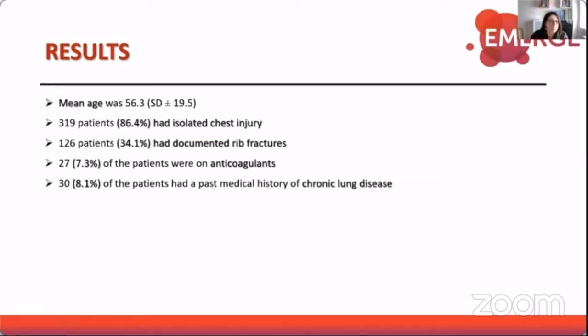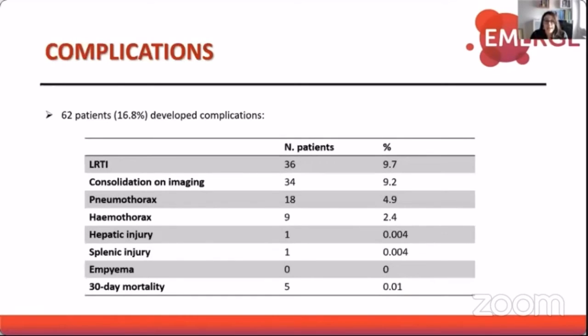The majority of the patients had isolated chest injury, and around a third of the patients had documented rib fractures. 7% were on anticoagulants, and 8% had a past medical history of chronic lung disease. What about complications? These were the complications which were included in our study. LRTI and consolidation on imaging, contusion or infection were definitely the most common ones. A few patients developed pneumothorax and hemothorax, and unfortunately 5 patients died in the first 30 days after admission.